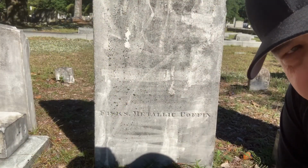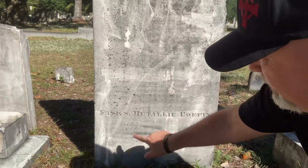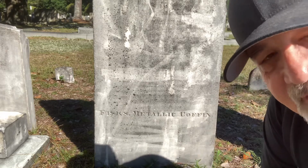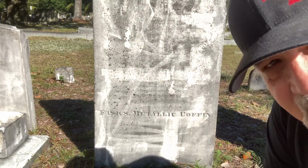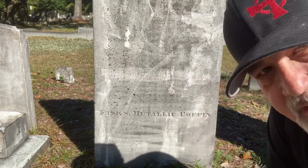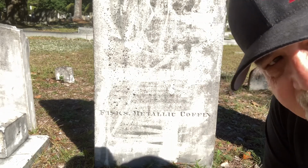So he was about 16 years old when he passed. Now 1831, there's no way I'm ever going to be able to find out what happened to him. Unless there's a family legend somewhere on the internet, I'll never know. We'll never be able to find that one out. Now on the back side of one of those markers that were perpendicular to the one that's facing oddly, this says Fisk Metallic Coffin. Now I don't know if that's an advertisement for a metallic coffin that's in the ground, because at that time that was rather not common, or if that was the name of the company that had to do with engraving that stone. That would require further research from me to find out if I can even find out, depending on the date of the stone.